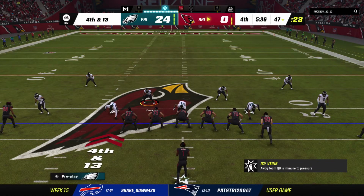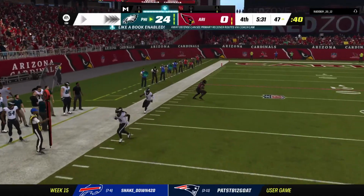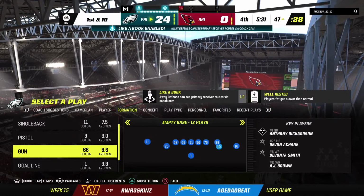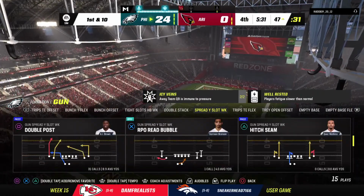It's 4th down. Now Murray's got to have this one. And it's incomplete. They cannot convert, and they turn it over. The Cardinals unable to convert there on 4th down. And the Eagles are going to take over in great field position.